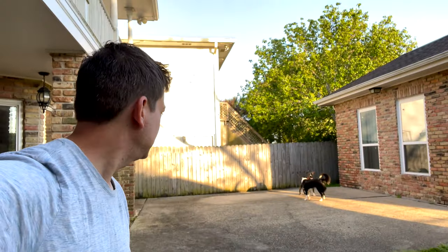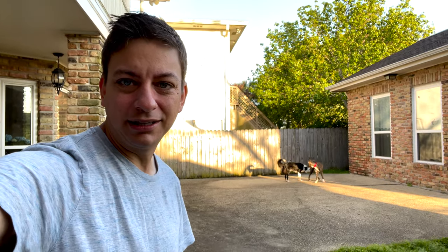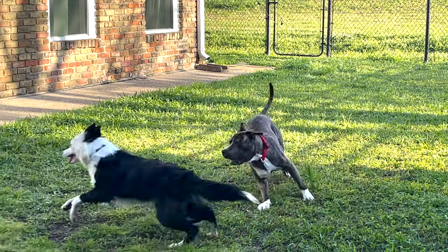I'm going to be working off camera, though I'll probably show you most of that anyway, because there really is no off camera. But as you can see, the dogs are having a great time this morning playing with each other. They really enjoy waking up like this together. And I'm hoping to let them get a lot of playtime in today.